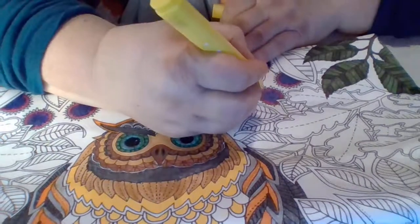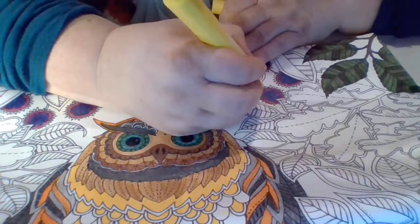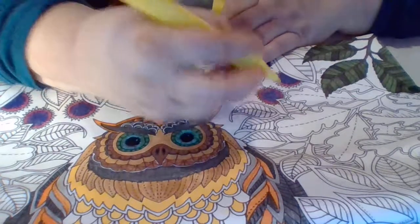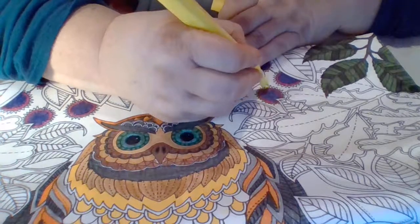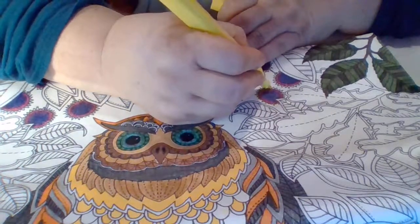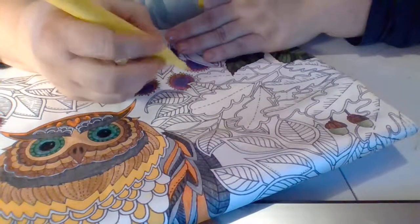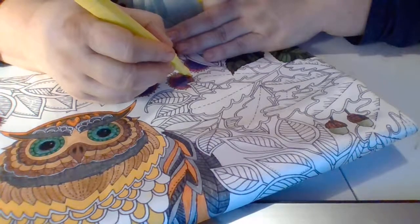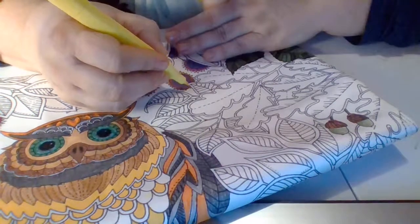Also, if you don't want the colors to blend, you want them to stand out from each other and not get blended together, you can start at the outer corners of the little petals and color towards the pink instead of the other way. If it was wet and I ran the risk of the color blending when I don't want it to, then I could color from these corners towards the pink and it wouldn't blend as much.